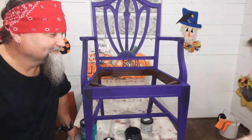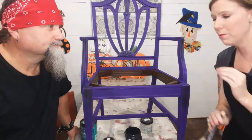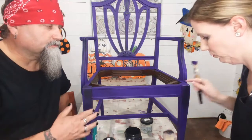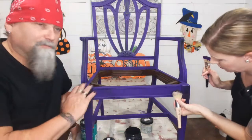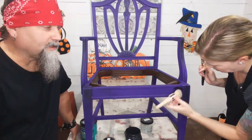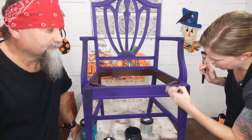If you barely work with it, let it dry. If you don't like it, you can always come back when it's dry. If you know that you're starting to get a little bit muddy, just leave it alone. You can paint the whole thing back over your base color and start again. Hey, it's only paint. So I want in the corners over here too.